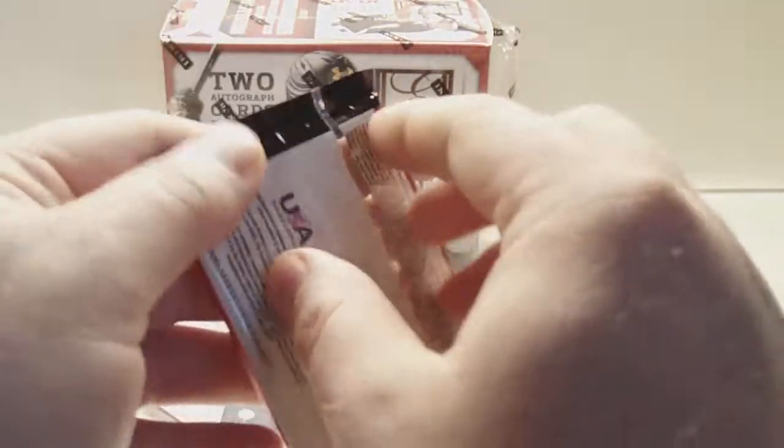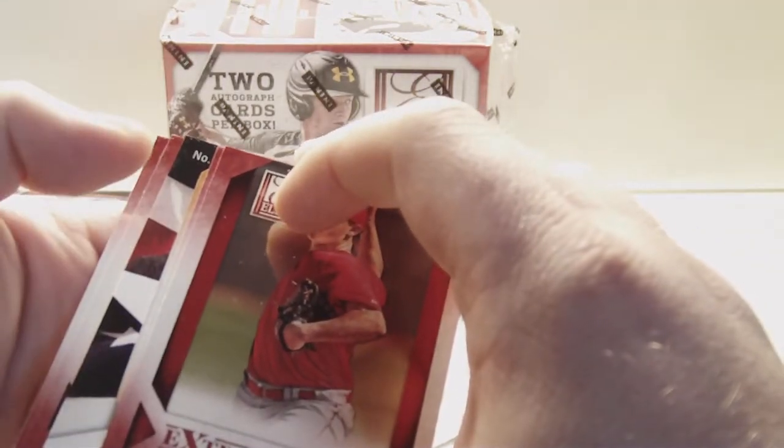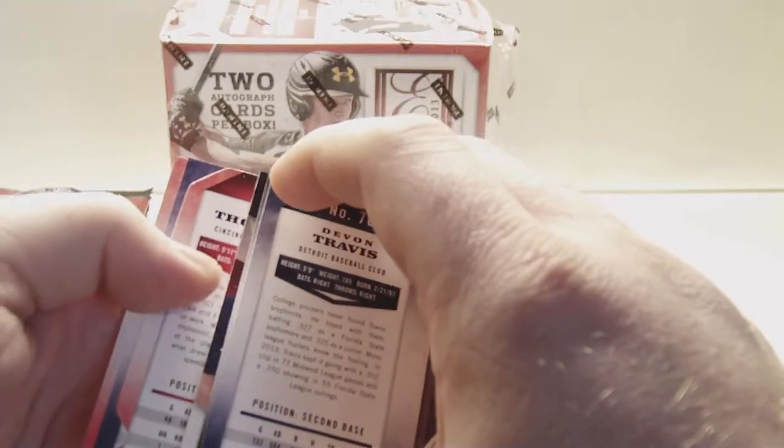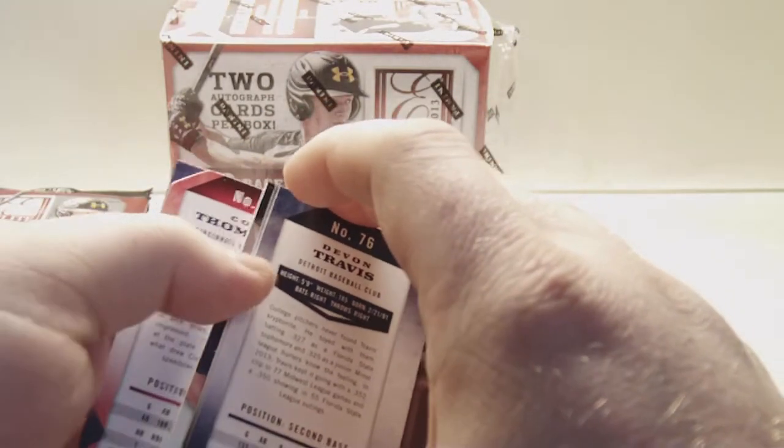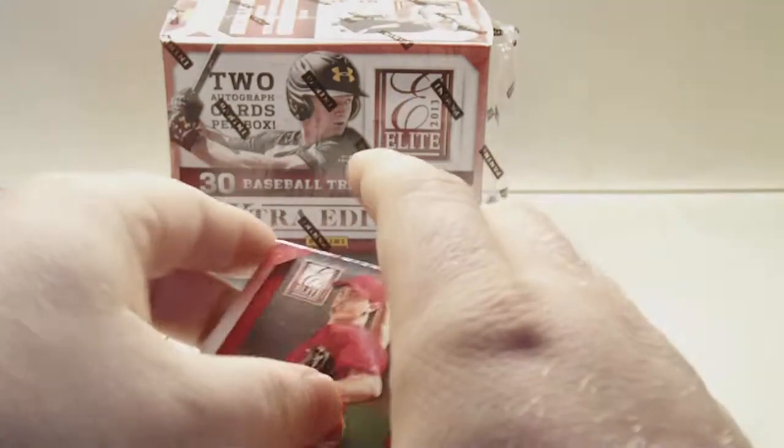Pack number one. Okay, we got a thick card in here. And a die cut. I'm screwing this up again. Rotate these. Okay, there we go. I'm gonna save whatever that is for last.